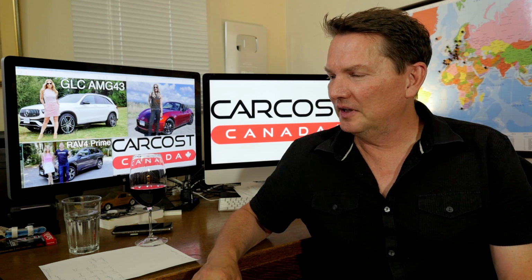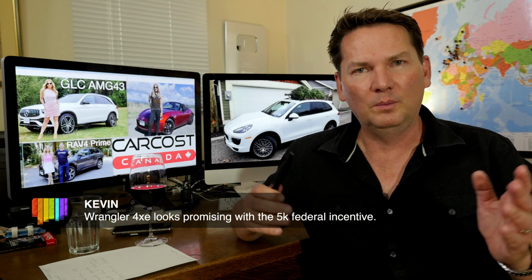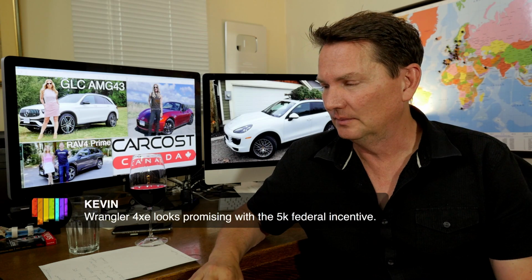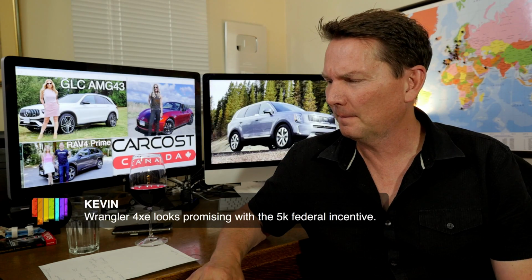All right, so Kevin is saying the 4XE looks promising with a $5,000 federal rebate. If you missed that, it's more news. I didn't download the picture. They do have a plug-in hybrid Wrangler. I don't know if I saw the price on it. Did I see a price on it?